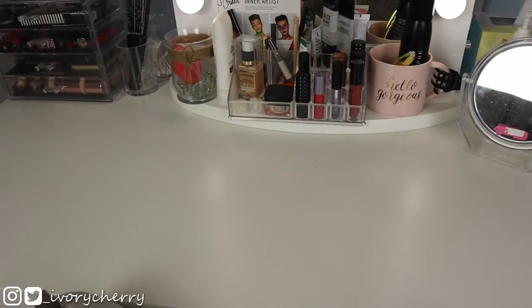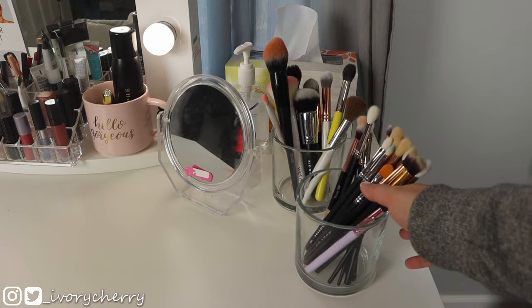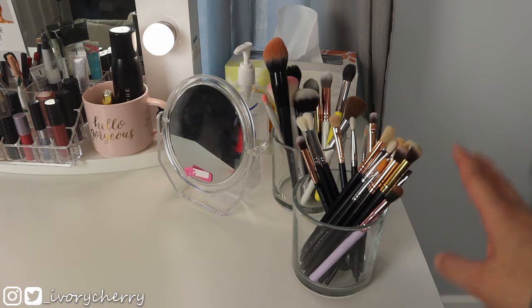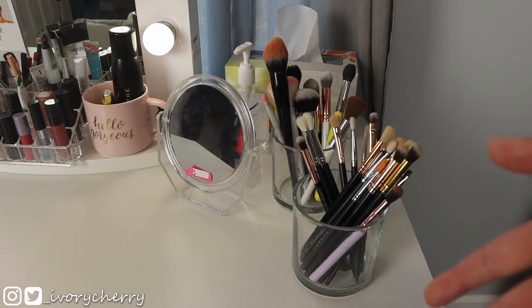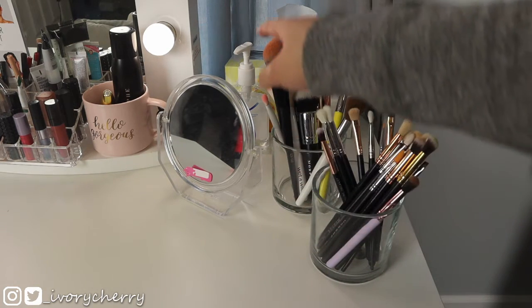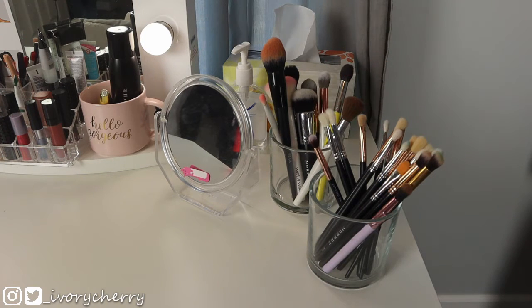Moving back to my vanity table. Starting off in the corner, I have my makeup brushes. As you can see, most of these are clean because I go downstairs to do my makeup most of the time. So these are all my second favorite, or sometimes I have duplicates of the brushes I like. So with the duplicates, I bring them up here. But these are separated into face brushes and eye brushes. So these, I would say, are backups to the brushes that I have downstairs.